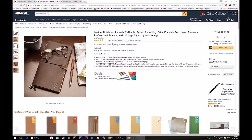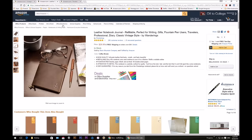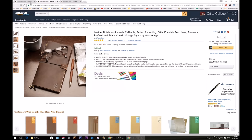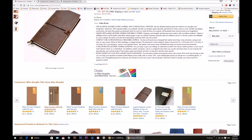This is $29.99 as opposed to $27.99 for the Nomads version. So maybe if you want a little embossed compass logo and don't mind not getting the Ziploc bag slash card carrier, you might go for this version. But the Nomads version is cheaper. It does come with a few more accessories. And of course, as usual, you can use all the Midori inserts for this notebook as well.